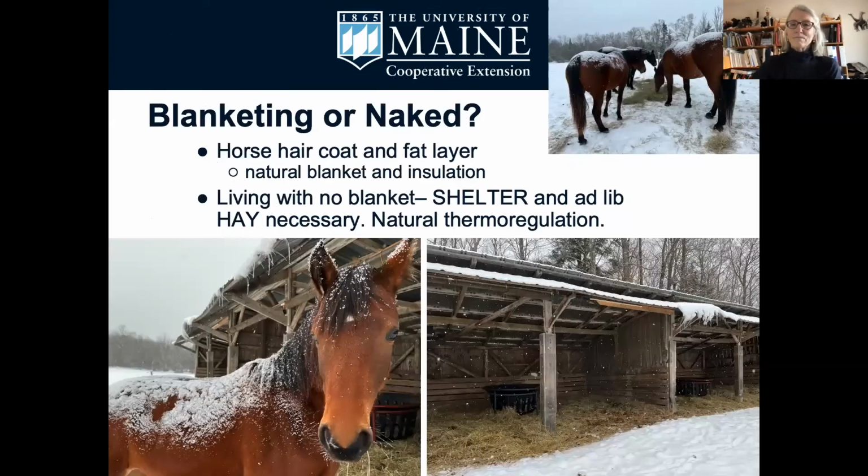Here you go. Oh, all right. These are my horses.